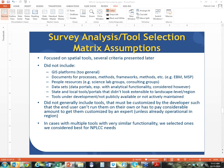And then we had very similar results for the following three questions. So this curve here of more people saying a little bit challenging, and then again around 40% or so saying relatively to very challenging. In terms of obtaining the technical expertise to run the tools, getting staff acceptance for using tools and new approaches in their work, and then getting public or stakeholder understanding and acceptance of the tool results.